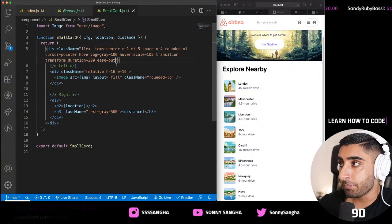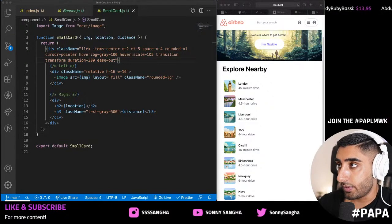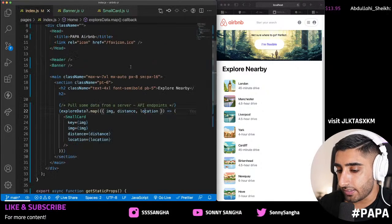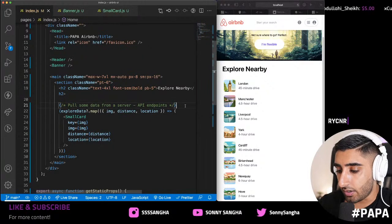So this is where we're going to go ahead and actually go up a level, right? So we're done with the SmallCard. What I need to do now is where we render this out inside of index over here, I'm going to go ahead and surround our explore data.